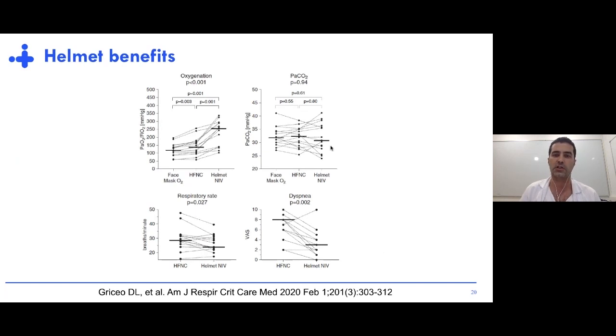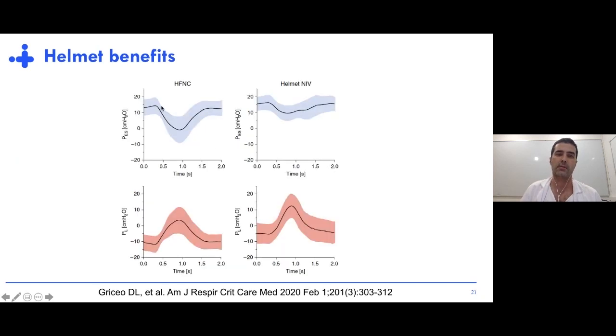This is a physiological study performed by Domenico Luca Grieco and the group of Massimo Antonelli, and they compare the effects of high flow with helmet NIV. As you can see, helmet NIV was associated with better oxygenation, a higher decrease in respiratory rate, and less dyspnea. But more importantly, and we have been talking about the esophageal pressure swing, it was decreased by high flow, but compared with NIV, the decrease in this esophageal pressure swing was even greater, with no changes in the transpulmonary pressure.